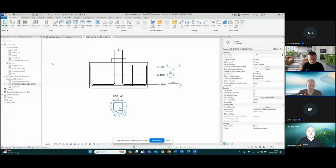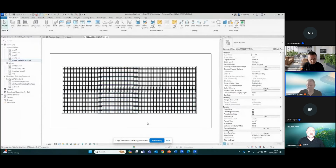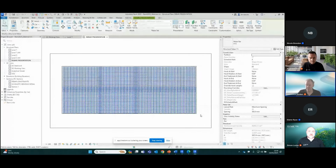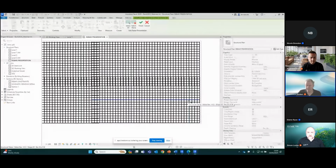Okay, so we'll also look at rebar presentation here. I'm just going to close this view down and we'll open up our rebar presentation view. In here, you can see that we have quite a few different rebar sets within this slab. Now, my first task here will be to select all of the rebars in the host here. What we're going to do is go into select rebars in rebar set over here. I'll select none, and I can now come through and actually start to select the various rebars.